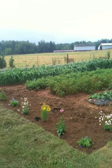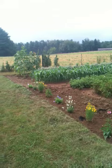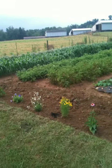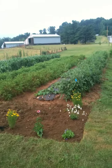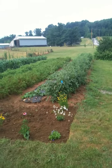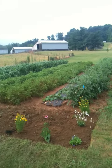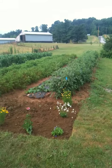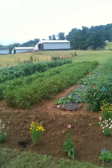And sometimes I like just to come out and, even if I'm not working in the garden, just to sit here and sort of look at the beauty of it. Think back to how it really was just a big patch of dirt and rocks a couple months ago, and now we have all these beautiful plants, some tomatoes and melons and cucumbers.